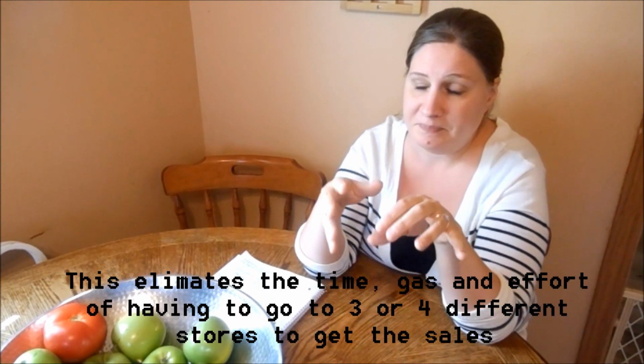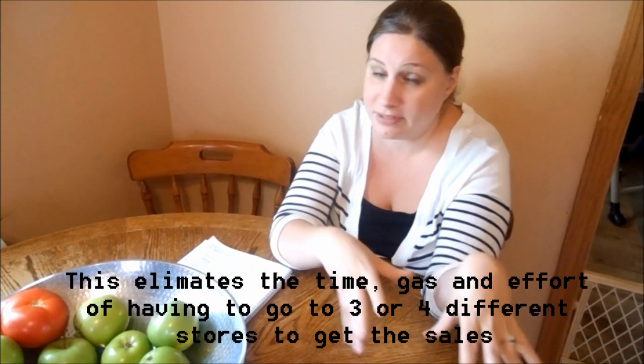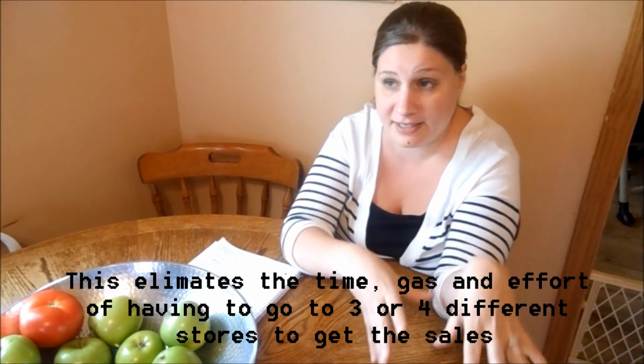The way to really get the most bang for your buck shopping the sales and using coupons is to price match. Price matching is when you take your competitor's ad, when you've gone through all the sales and you see these good prices, you take those ads into the stores and they will give you that exact same item for the sale price. There's 2 stores that do this, Walmart and Target.